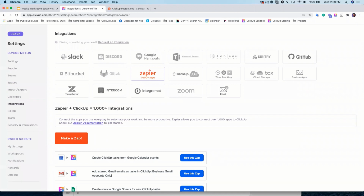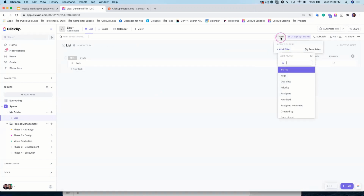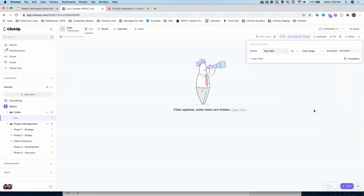All right, so I want to know the real due date. Is there a way to see tasks that I should be working on for the week or for a few days? Sure, yeah. You can use filters. You can filter a due date, and then you can say is in a range, so date range, and then you can say from here to here. So any tasks within this range, that's what I want to know about, and it will pull tasks there. I don't have any tasks.